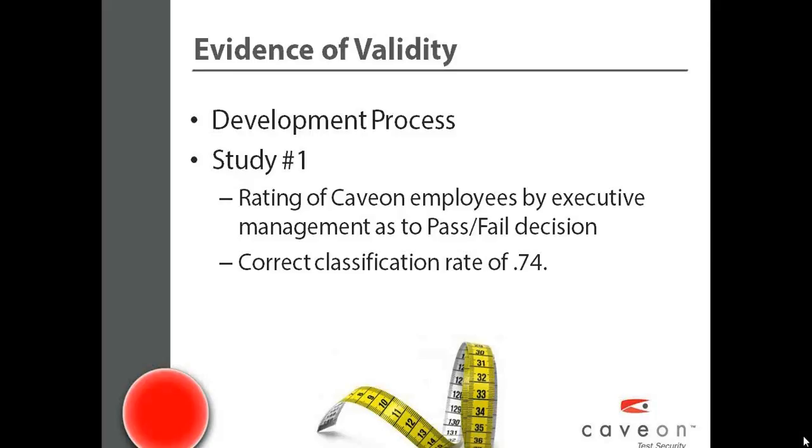Five of us at Caveon rated all the Caveon employees as to whether they should pass or fail the test. Then we had everybody in Caveon take the test, and we see that we had a correct classification rate of 0.74 or 74%. We did make some errors in that classification, and mainly many of our employees did a bit better on the test than we had expected them to do. That accounts for almost all of the errors we made. But it still is a pretty healthy classification rate and indicates validity. We'll reproduce this study from time to time and add additional studies, so anybody going out to the website can see how well the test is doing and the data we've collected on its validity. So next slide, please.